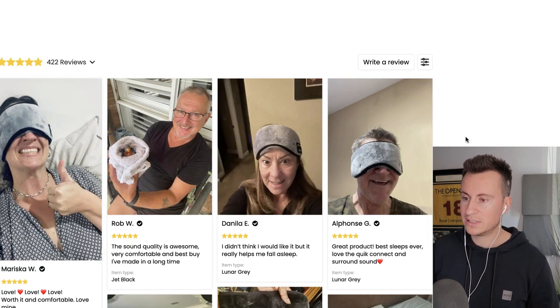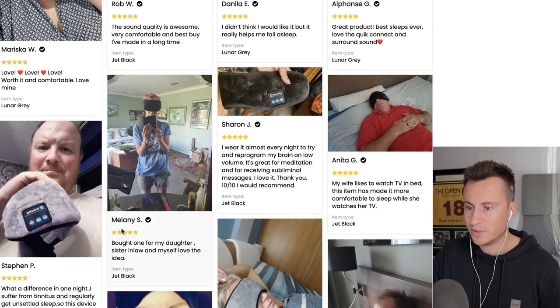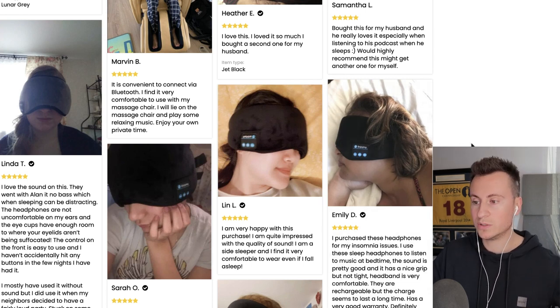So this will also be the telltale. If we have a look at the reviews, 422 five-star reviews, which is obviously a bit suspect. But if we have a look at this picture here, that's not the Sleepathy logo on there. These two images here, we can see that's not the Sleepathy logo either. These are just generic image reviews imported from AliExpress.